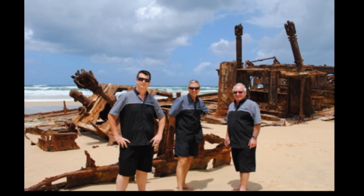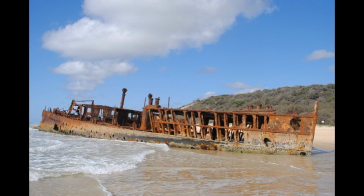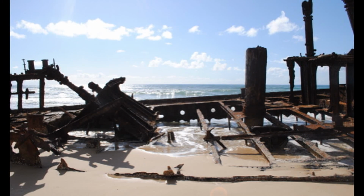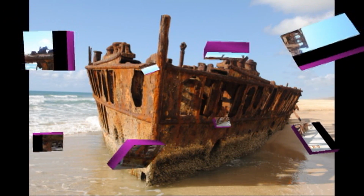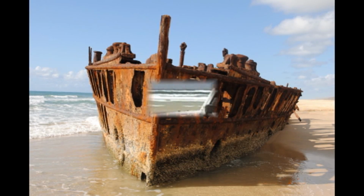The Mahino shipwreck is famous on Fraser Island. It attracts over 200,000 visitors each year. The Mahino went aground in 1935 after being towed back to Japan. It took them 2 days to find it, and subsequently after that it was used for weddings of all things, and there's later.